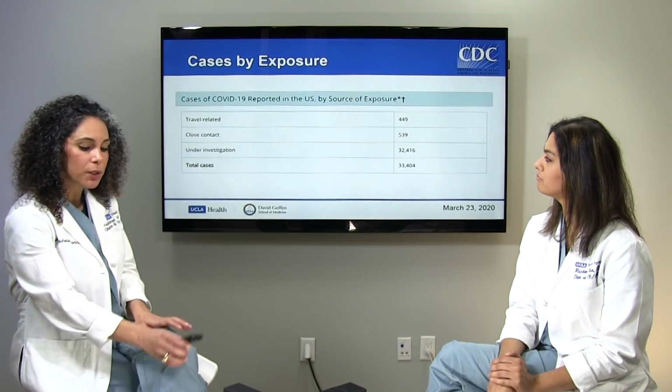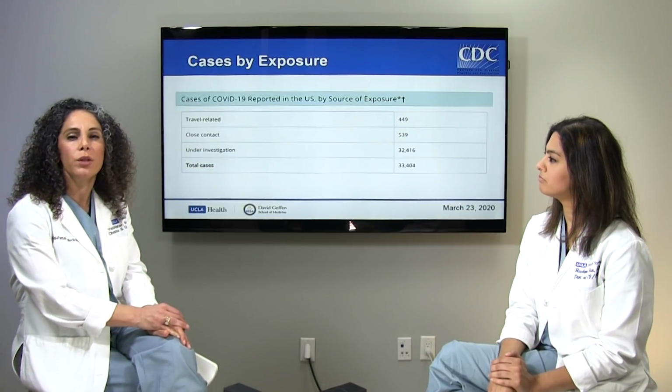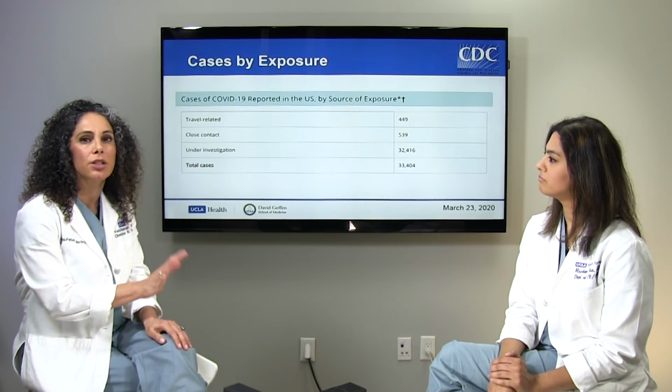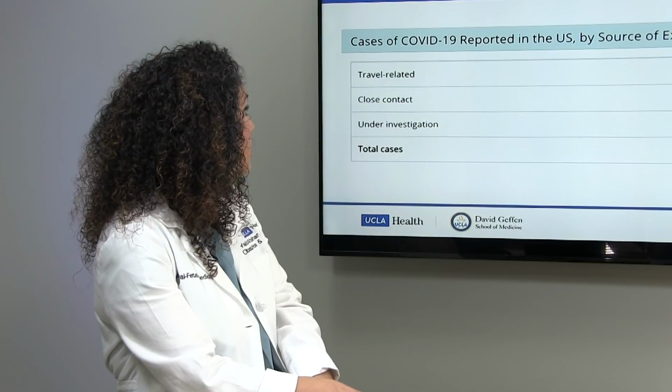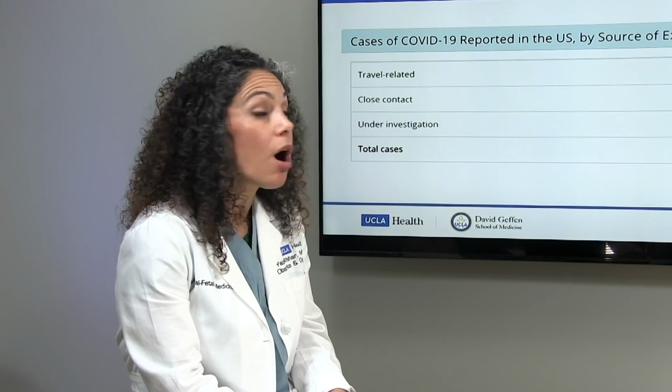And how people are getting COVID-19, it's no longer just travel. We really thought it was related just to travel. But as you can see in the States, the majority has to do with close contact. And this goes back to social distancing. So that's COVID-19, just a quick little run through for all people.